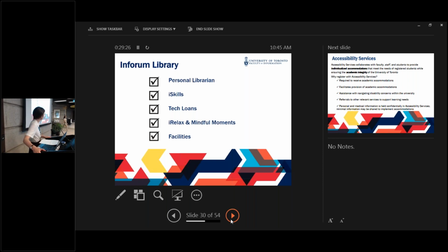Next is IRLAC's Mindful Moments, and I'm also going to tack on Playwell. Our library is very interested in promoting student mental health. And so one of the things we offer is iRelax. It's just to the far left over here if you want to check it out after the session. It's a mindfulness resource center.